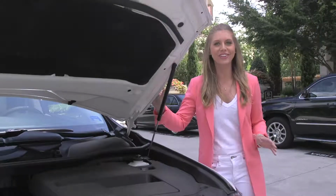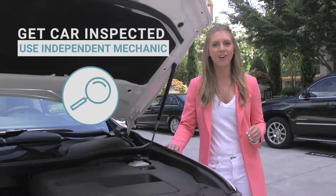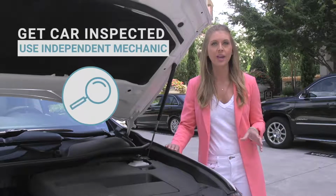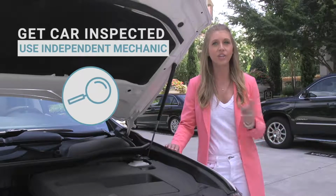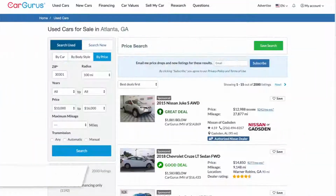So this is never a good situation, right? That's why it's so crucial before you buy any used car that you get it inspected by an independent mechanic that you choose. That way, if there are any problems that weren't disclosed or discovered by the seller, then you'll discover them before they become your problems. Don't just walk into a dealership and buy the great deal that they offer you right up front.